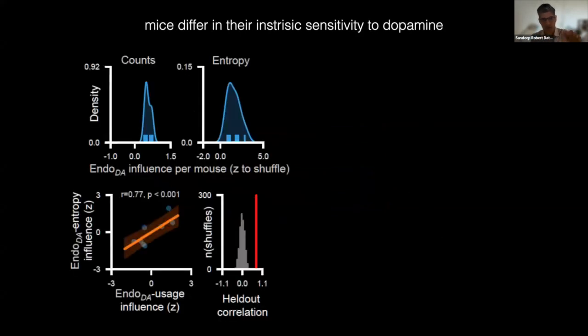If you look in the upper left where it says counts, that's how often a syllable is used. And the curve you're looking at describes the variability across individual mice and how much endogenous dopamine fluctuations change future behaviors. In some mice, it's a profound effect: instead of dopamine transients influencing usage over 3 minutes, it's 10 minutes. In other mice, dopamine doesn't seem to affect behavior as much. Maybe it reinforces the use of that syllable over the next minute. The effect is always positive. We always see a reinforcement effect, but you can see this distribution on the upper left describing individual variability in how strongly endogenous dopamine influences syllable usage.